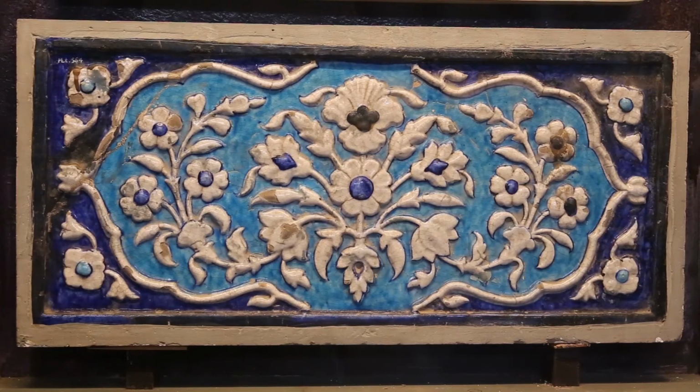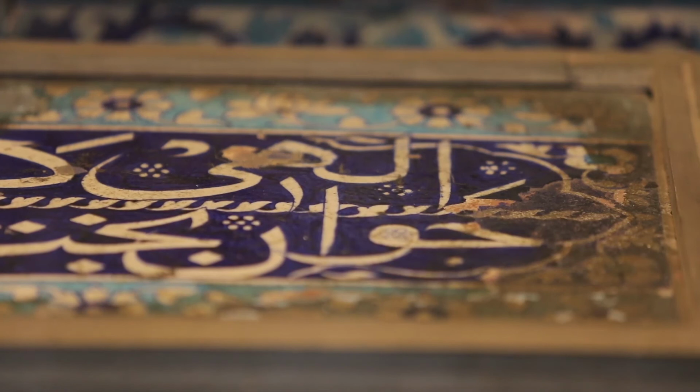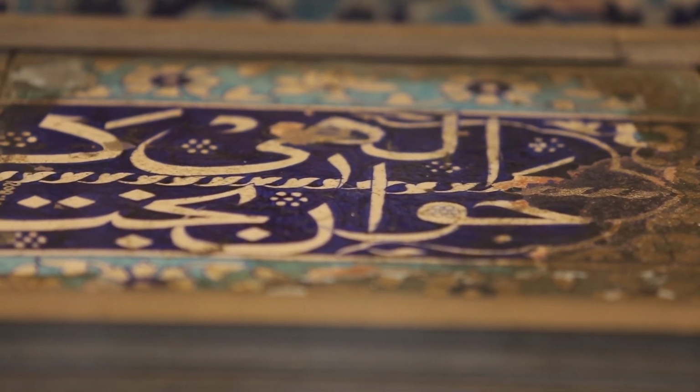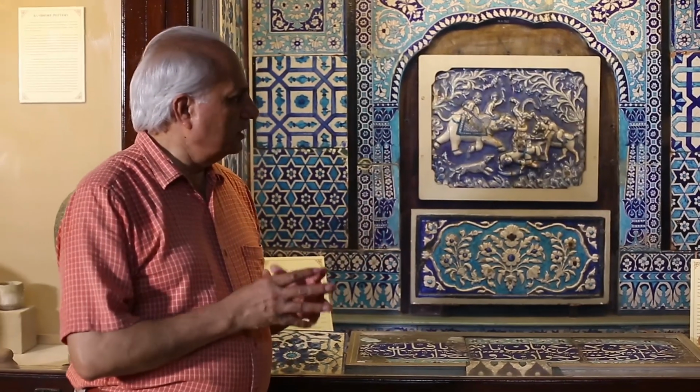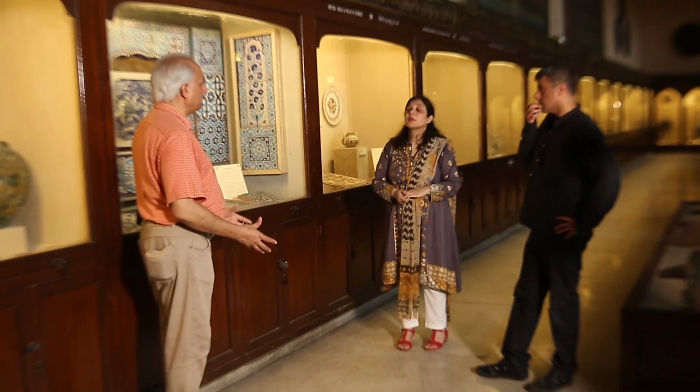You can see different kinds of designs over here, floral as well as geometric, and also calligraphy, or writing, poetry. Since in Islam the visual representation of human figures is not encouraged or sometimes not allowed, they focused on the motifs and designs and calligraphy, intricate miniature or other geometrical designs. So these are a very special contribution, you can say, of Islam in India.